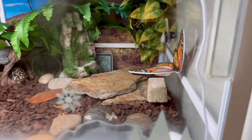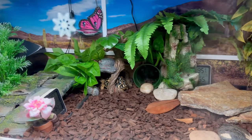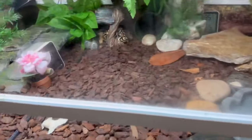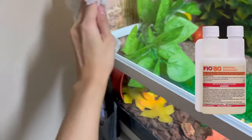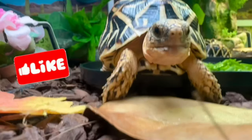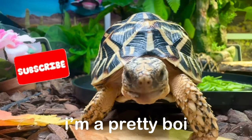Once everything is nice and clean, I sanitize everything. So for cleaning all enclosures, I use the F10 veterinary disinfectant. It is safe for all animals and it also helps prevent and/or treat some infections.